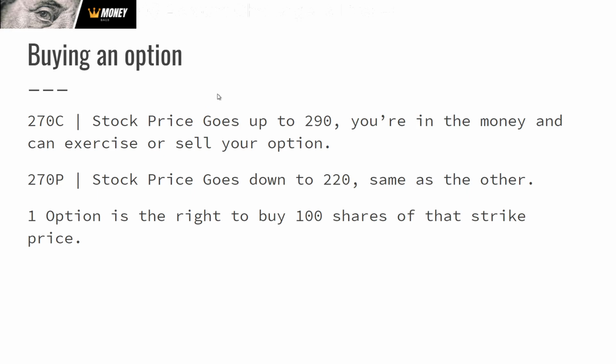Now, buying an option, there can be a lot of different factors. But let's just say you're buying a 270 call. The stock price goes up to 290 from 270, so that's a 20-point move. You would be in the money and you can exercise or sell your option. Exercising an option basically means buying those shares, and one contract is equal to 100 shares. You're buying those shares, and you can either sell them or convert them to a long position.